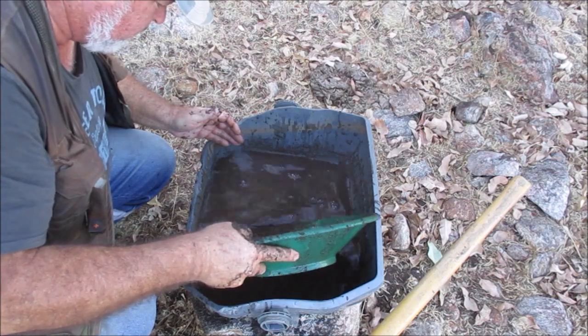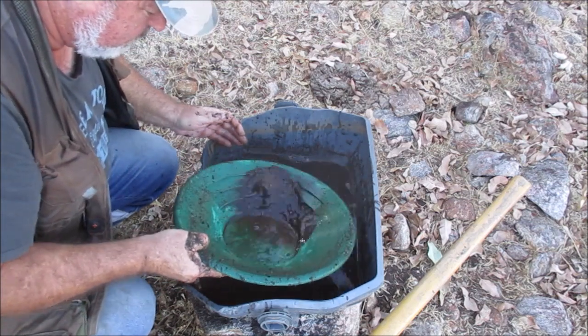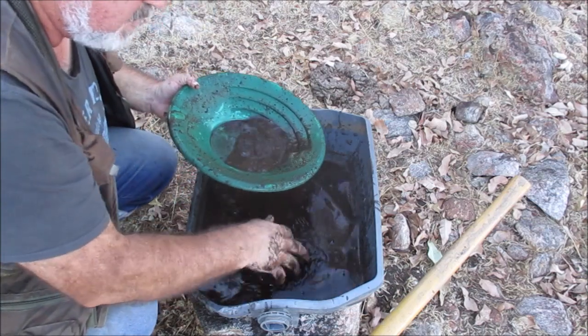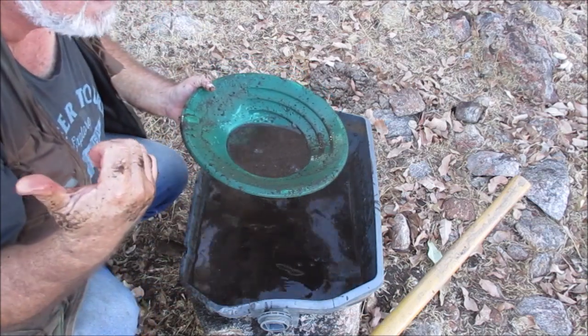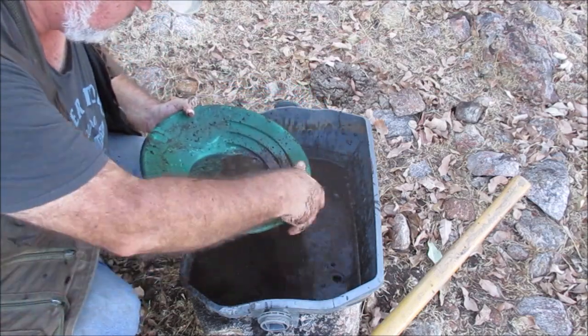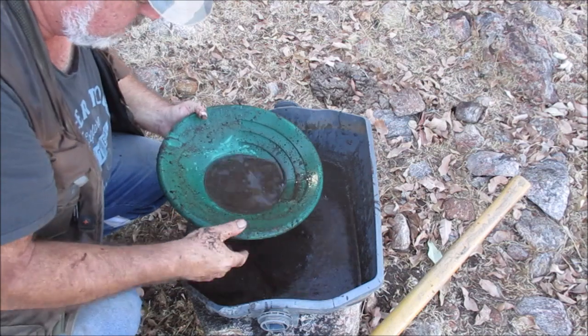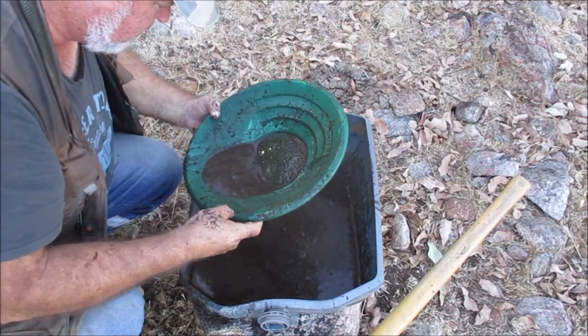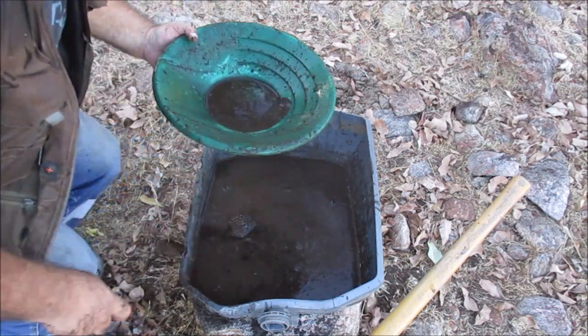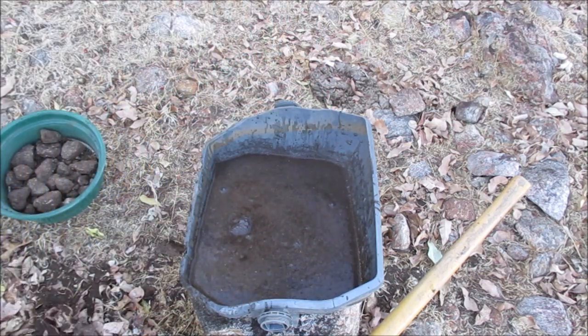I've got another spot I want to go and check out. It's bedrock, and it's a creek up here that runs down and feeds the Hit and Miss Creek. So I want to go over there and have a look. I might give up here if I don't do any good.